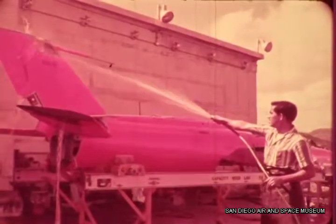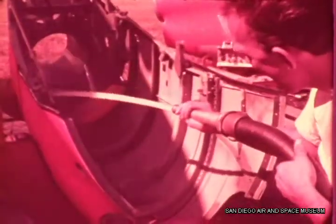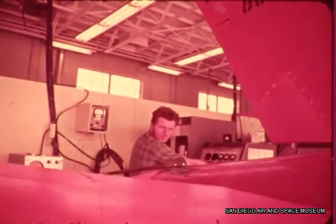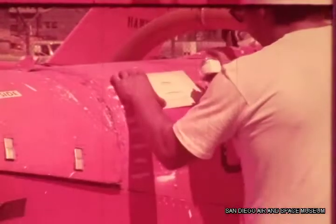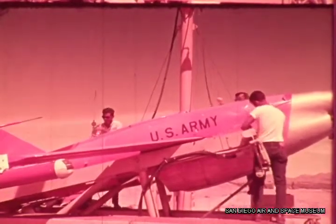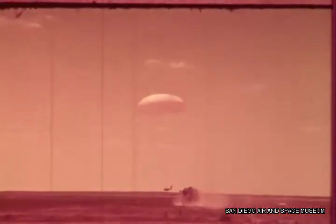After water recovery, a thorough wash with fresh water, routine systems check, quick stencil job, Firebee is ready to go again. A good ground service crew can turn a Firebee around in one day. Those Firebees are rugged. And I've seen them successfully recovered with big sections shot away.